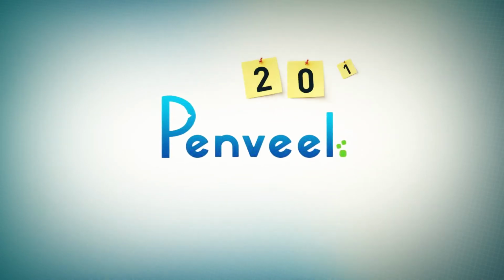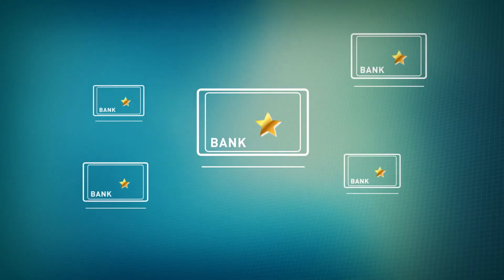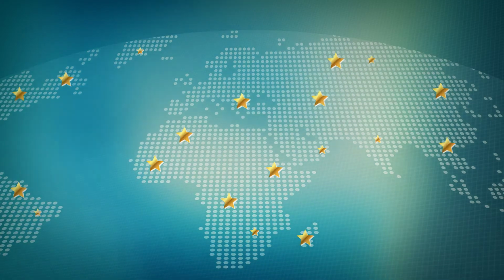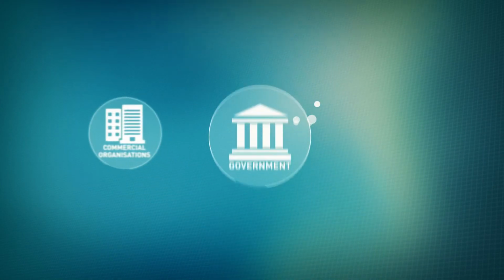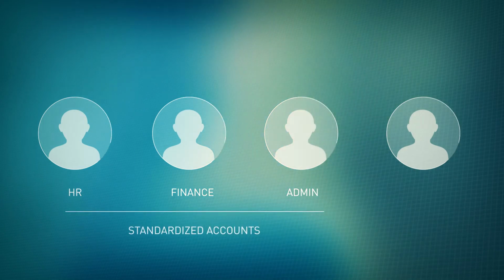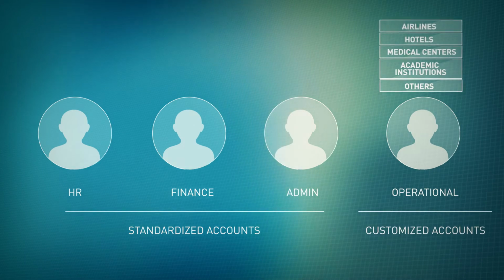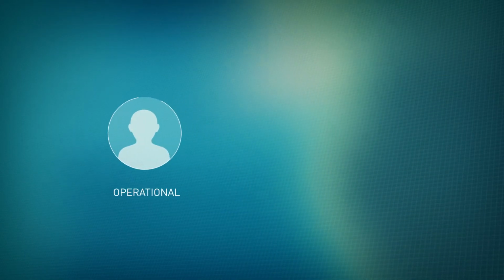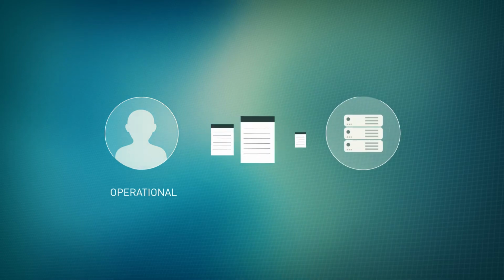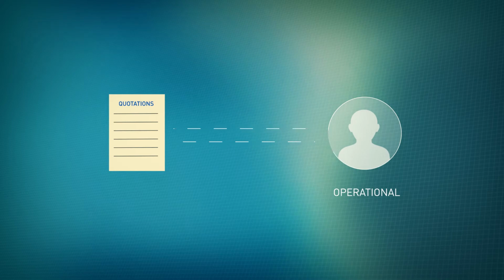Due for launch in 2017, the innovative software works by having banks upload their global database with commercial organizations and government user accounts having at least four users as follows. HR, finance, and admin will have standardized accounts, while operational user accounts are customized for each industry. Customized operations users accounts will upload the catalog for their companies, as well as seek and receive quotes.